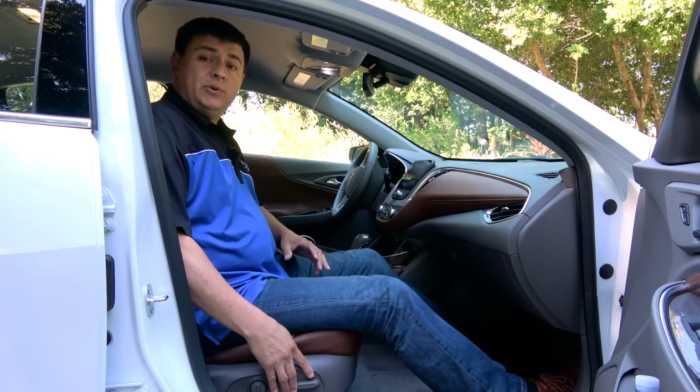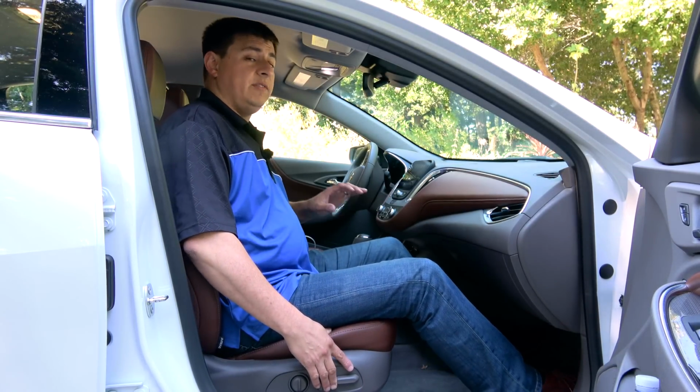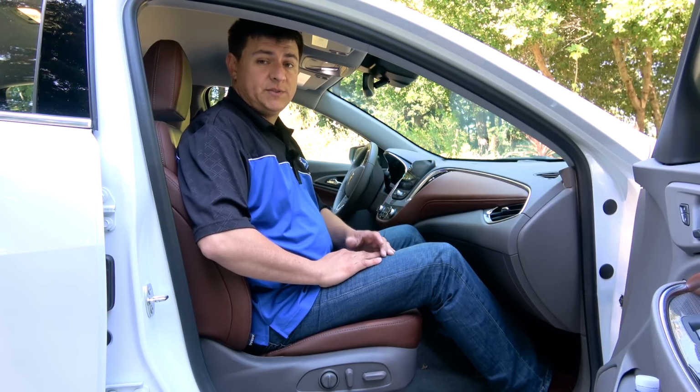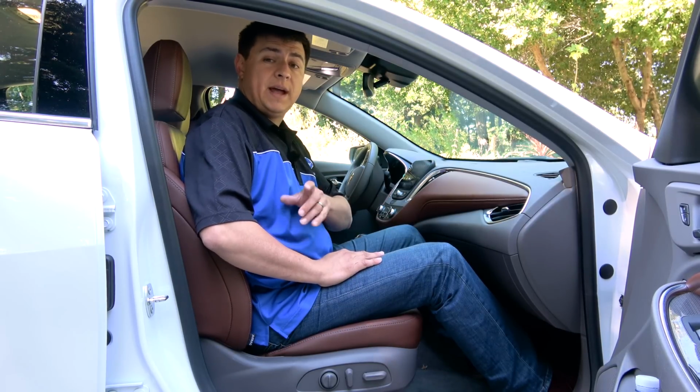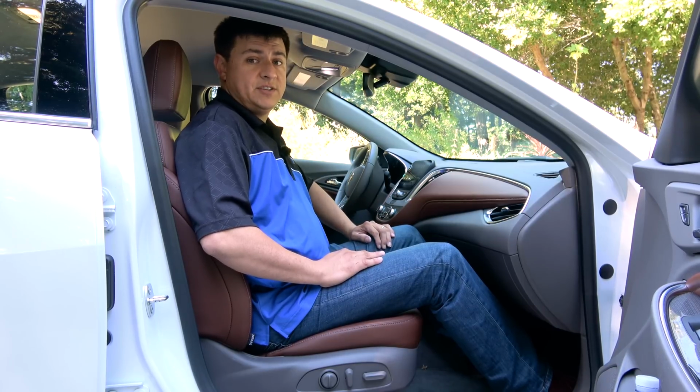This generation of the Malibu is significantly longer than the last generation Malibu, and that makes this now one of the largest in the segment. That's really obvious when we take a look at the legroom numbers, because we have more legroom up front and in the back than we had in the last generation Malibu. It makes it a lot easier to put in rearward-facing child seats.